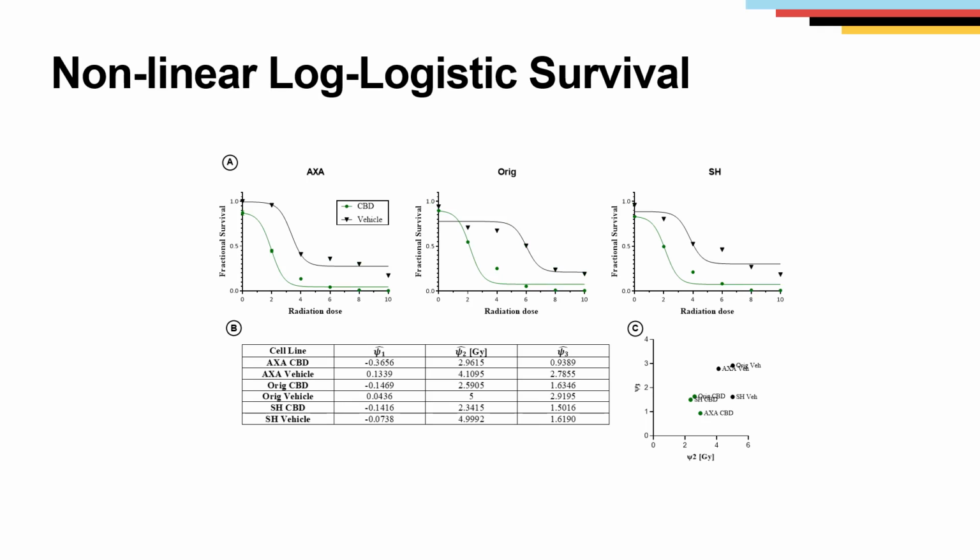But because the linear quadratic parameters aren't very easy to interpret from a biological standpoint, we employed the use of a nonlinear log logistic, as these parameters are a lot easier to interpret from a biological standpoint. So our representative graphs are shown in A here, and then extracting the parameters from them in B, we can see psi1, which accounts for the survival fraction as the dose approaches infinity. Psi2 is the ED50, or rather the radiation dose in which the survival fraction is 50%. And then Psi3, which just accounts for the steepness of the curve.